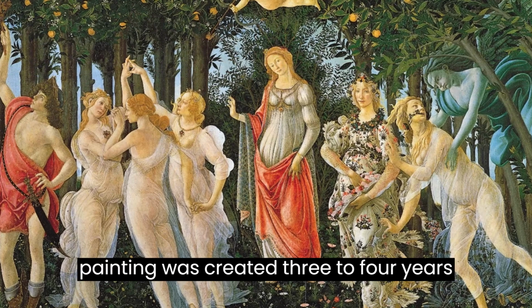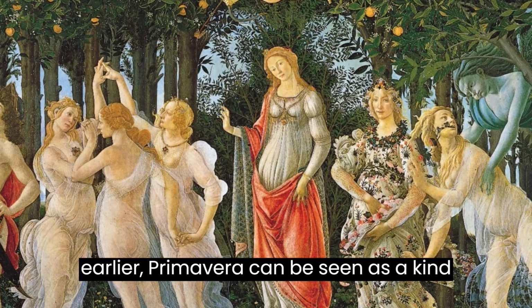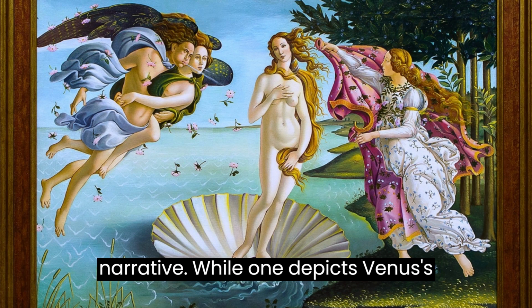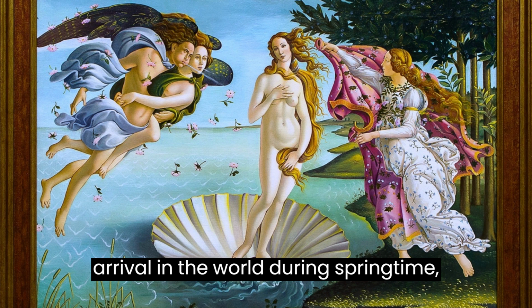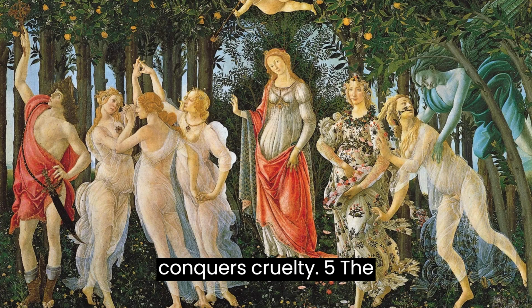4. Although the painting was created 3 to 4 years earlier, Primavera can be seen as a kind of continuation of the Birth of Venus narrative. While one depicts Venus's arrival in the world during springtime, the other painting shows that love conquers cruelty.